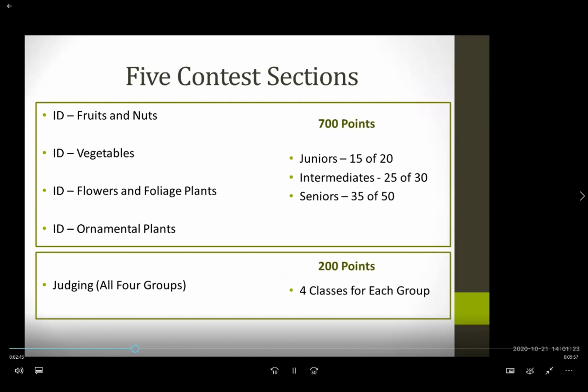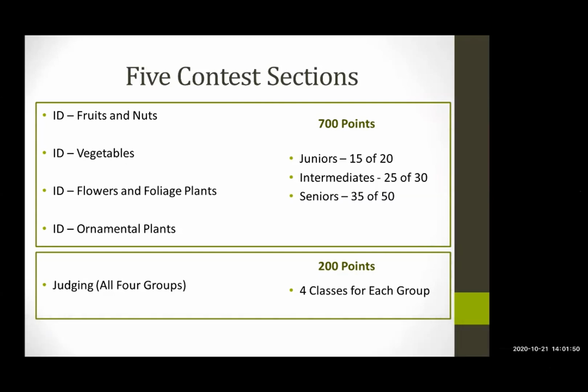For the juniors level, you'll have a list of 20 plants possible, and from that list, 15 of them will be on the table in front of you. This is going to be for each of these sections. So fruit and nuts is going to have 20 plants, vegetables is going to have 20 possible plants, flowers and foliage will have 20, and ornamental plants as well. For the intermediates, they'll have to work from a list of 30 plants, and 25 of those are going to be represented.